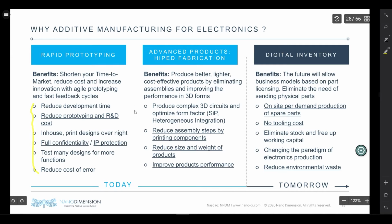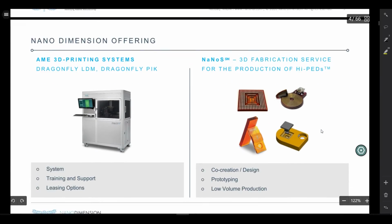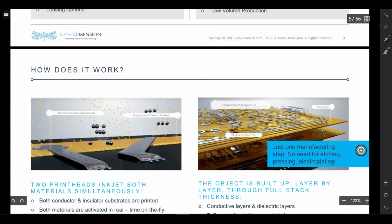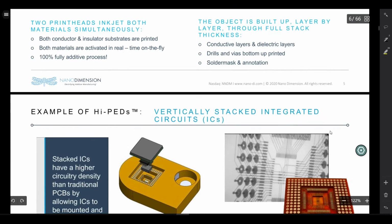So basically using this method, companies would reduce the R&D cost for the projects drastically. This will allow them to test more and reduce the error possibilities, and also in-house printing will allow them to keep the PCB prints confidential. So in advanced products, this will help cut the cost of the end product, reduce the size and weight of the product, and improve the product performance. So in this regard, the product is quite catchy and impressive in my opinion.